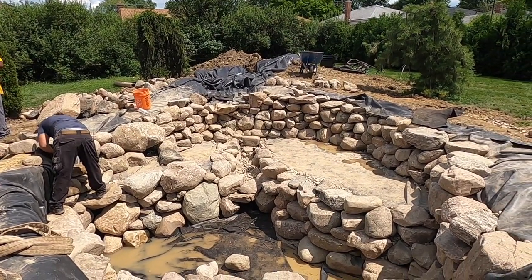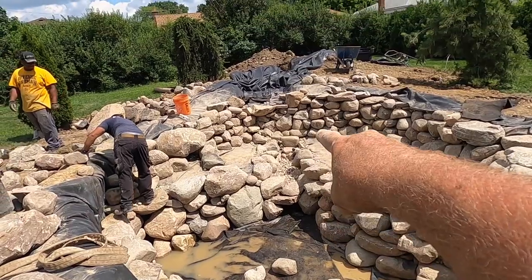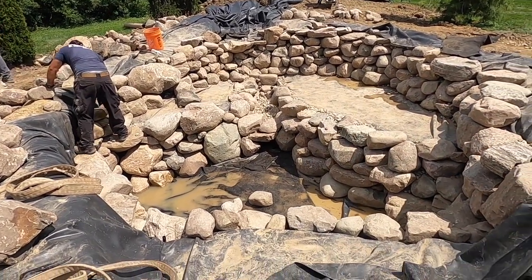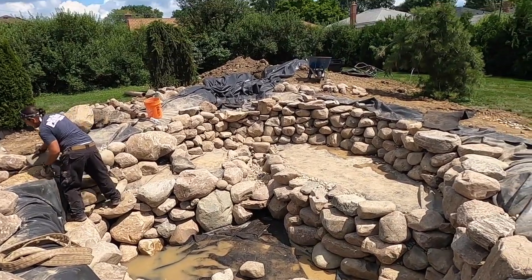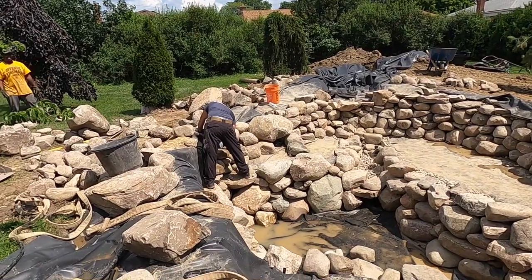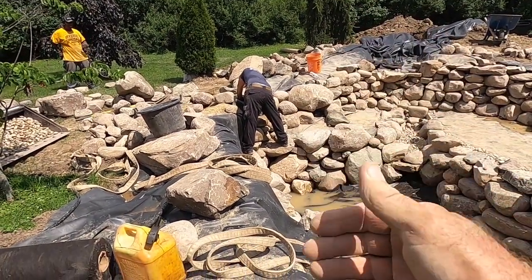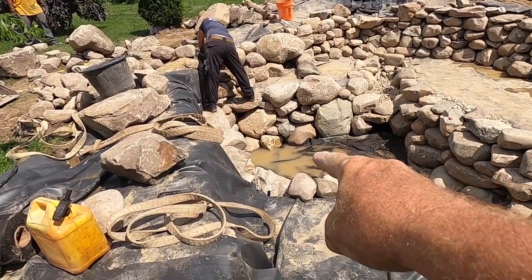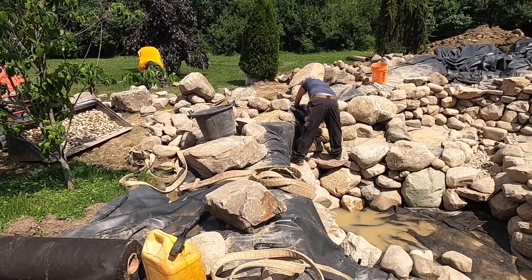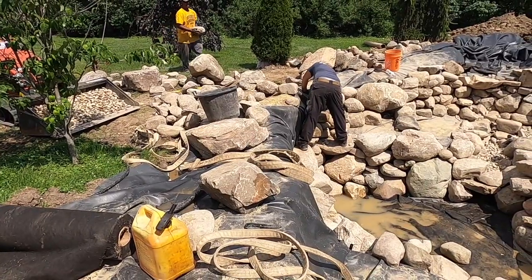I know I repeat myself over and over. This long trench right in here, that is our fish cave. If you can't see it, that just means we've done our job. Brian and Javaris are rocking in this sidewall here. That is the deepest depth right here. So this is gonna be the destination area where the fish will come up and greet the owner.